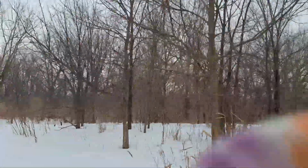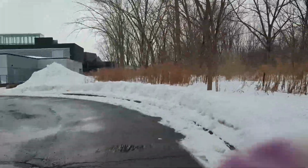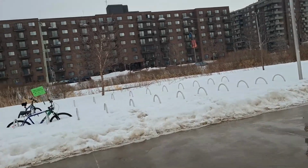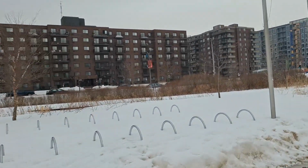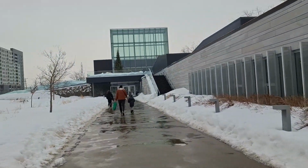They've got this protected wood where in the summer you can go on their little trail. It's great for families with little kids that want to just walk in the woods and stuff. Also, it's spring break, so there's going to be lots of kids at the library today. It may not have been the best day to come. This is also a protected green space, and there's lots of places for people to park their bikes.